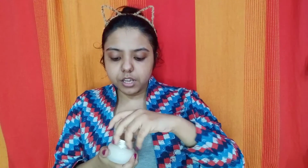Once the toner is done, I'll go ahead and apply a moisturizer. I'm applying the Face Shop Rice Ceramide Moisturizer. This is the tub. I'll take little quantities of that and put it all over my face.